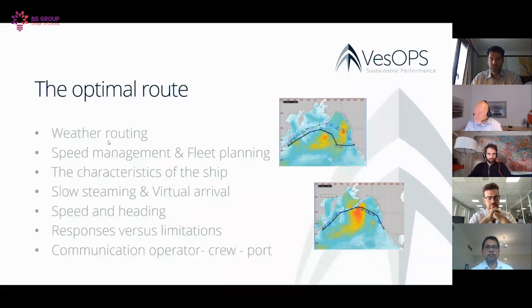And then the optimal route. What is the optimal route? Of course, you have to apply some weather, and then you can do some speed management and fleet planning based on if you have some weather and you know you're going from A to B. Then you need to know something about the ship, because some ships are experiencing some weather that's bad for them, and other vessels are experiencing the same weather that's not so bad for them. So we need to know something about the ship.